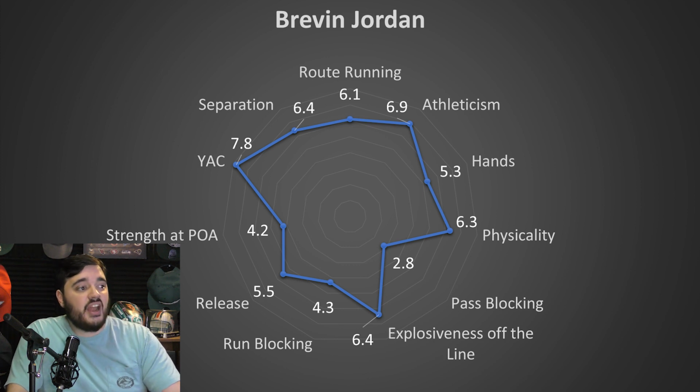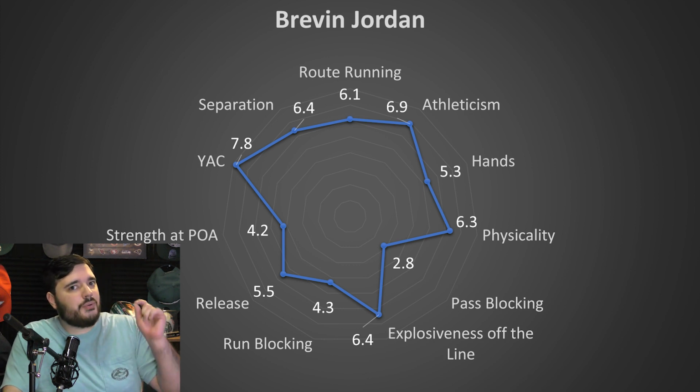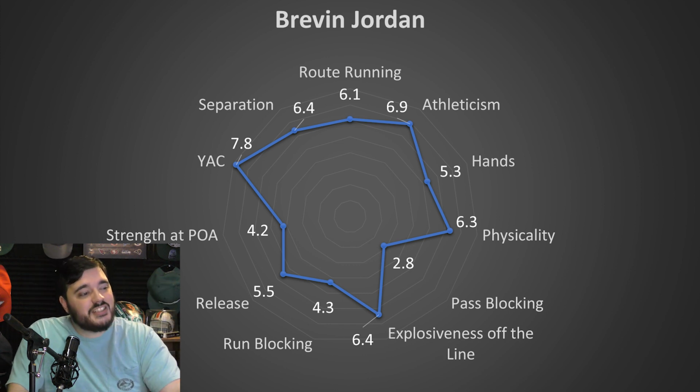Athleticism at a 6.9 is really, really good. That is 1 point away from elite, right? I have elite as 7 and above, so at a 6.9 that is just under elite status for me. I'm a huge fan of his athleticism. I think he's going to be able to be very dynamic in the NFL.